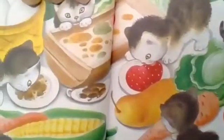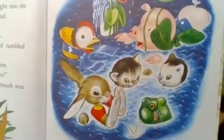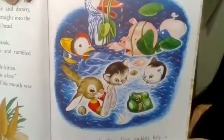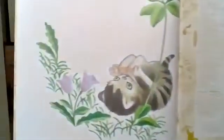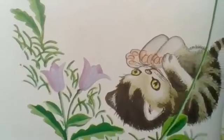Then they all had a big picnic at the farm. And the farm, it started to rain. So all the farm animals got all wet. Oh no! Then after the rain came the sunshine, and Roly-Poly went back to being Roly-Poly.